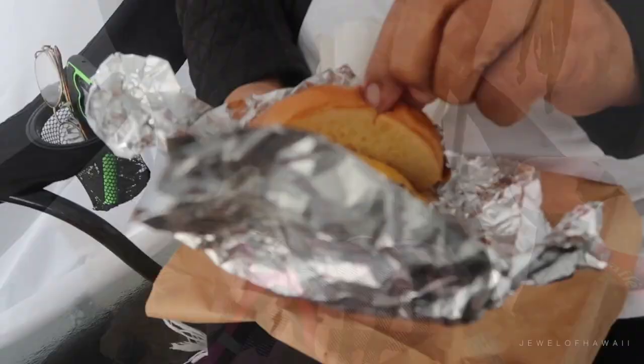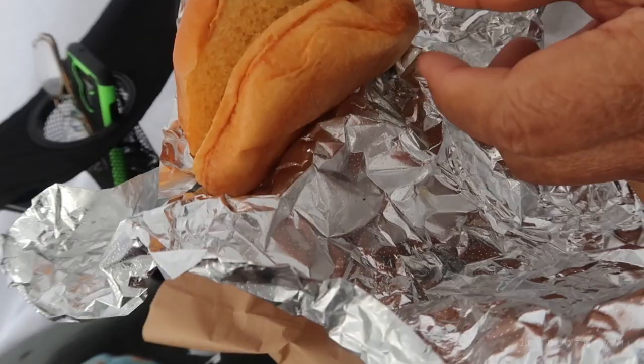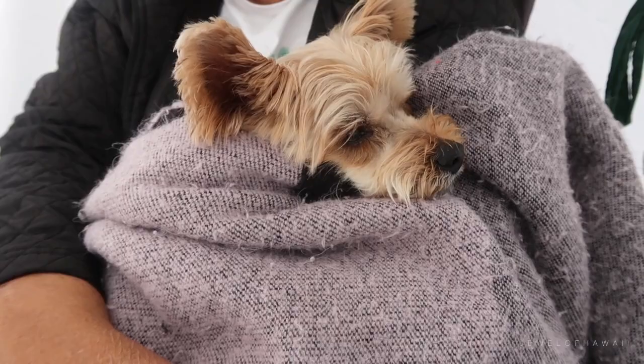Girl, baby. Grandma found a burger place along the way. Show the vlog, Grandma. What's in it? Is there anything in there? Burger and onion. Okay, $3. Look who's bundled up like a baby. Cuddling with Grandma.